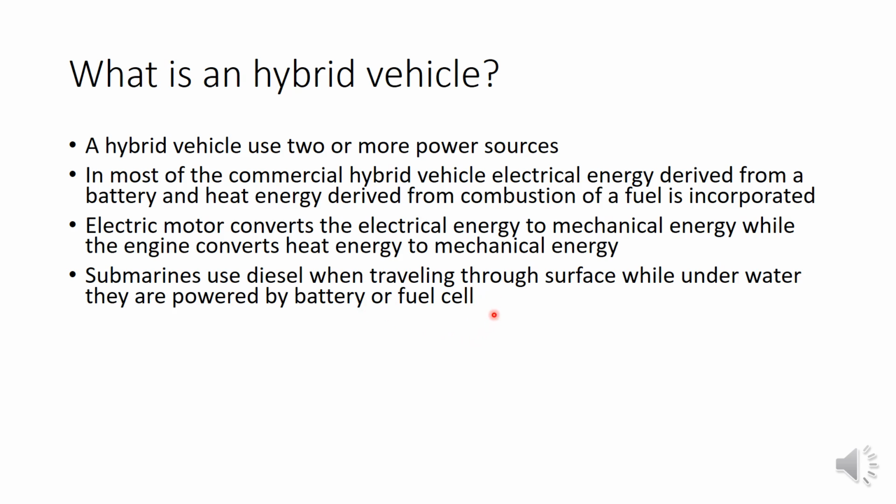But in a fuel cell, we are converting the chemical energy directly into electrical energy. All that takes place in a single step. If you are using an engine, we require a generator also. First the engine converts chemical energy to heat energy, which is again converted to mechanical energy, and if we give this mechanical energy to a generator coupled with the engine, we can get electric energy. But all these steps are combined in a fuel cell.